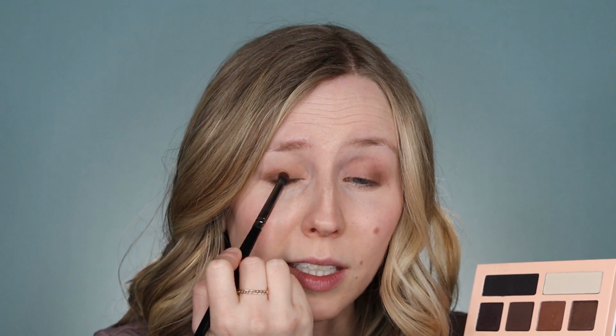Now that we've got a nice soft base, I want to use a little of this shade here called Gilded Mauve. I'm going to work it on the outer edge of the eyelid here, just to give a little bit of definition. I'm not quite sure why they call this Gilded Mauve. It really feels more like a brown shade to me.